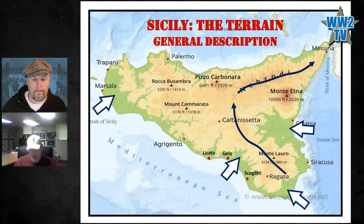Now, the towns themselves, cities and towns, again, cities, I've mentioned them, they're pretty well maintained. You don't have a problem getting around and so forth. But the large majority of the towns and cities in Sicily were built on high ground. And they were built in the medieval period, most of them, for the purposes of defense.